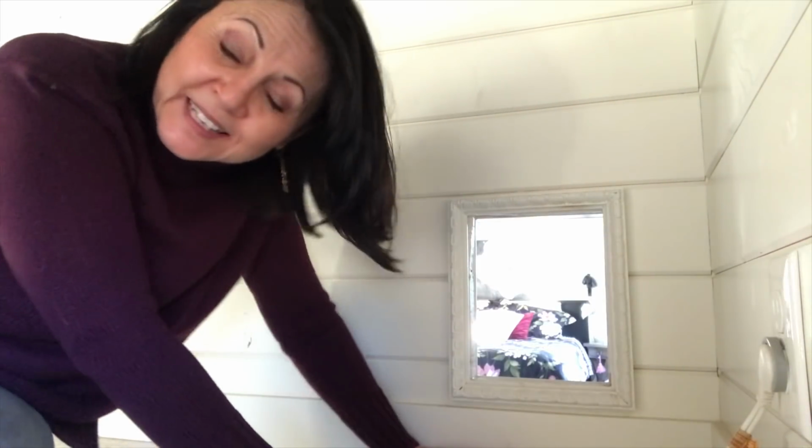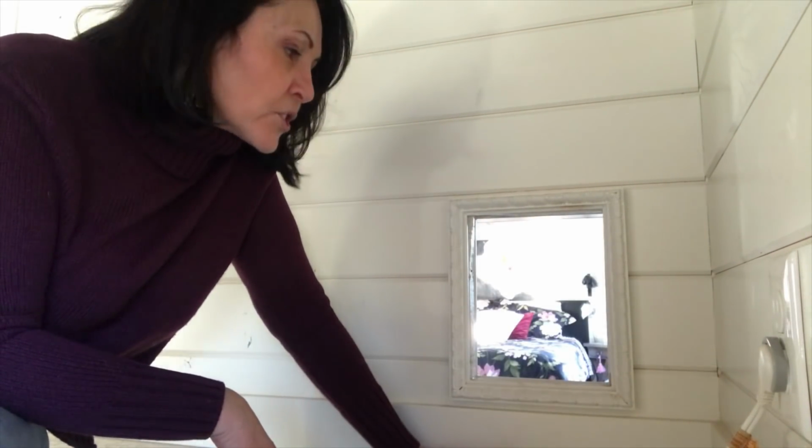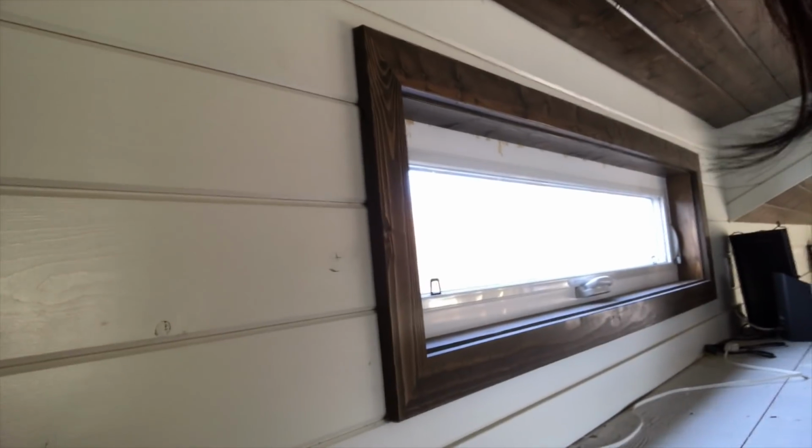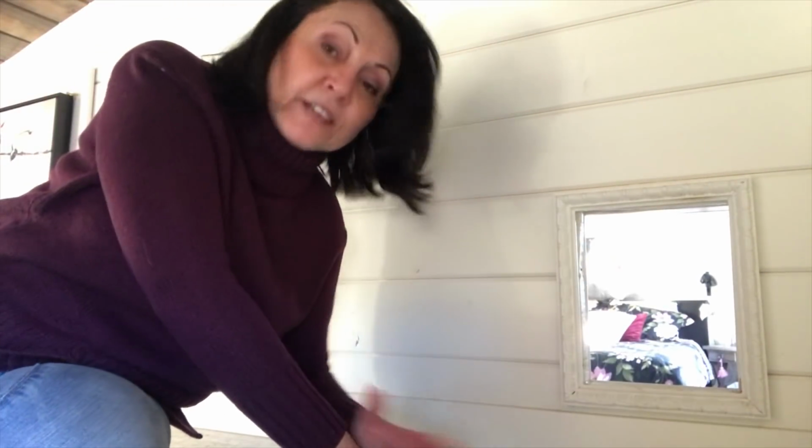It gives her a place to come through that is easy. And one of the added bonuses is it actually lets extra air through, because the window that's right here opens, and I leave this window open most of the summer. Because it's up high, I can leave it open all the time. And it allows extra air circulation from the loft area into the bedroom and vice versa. So that's kind of a bonus as well. But this is really handy.